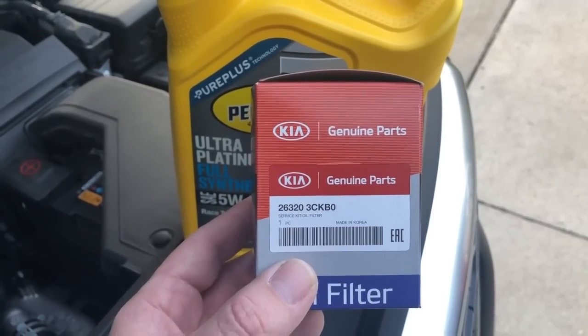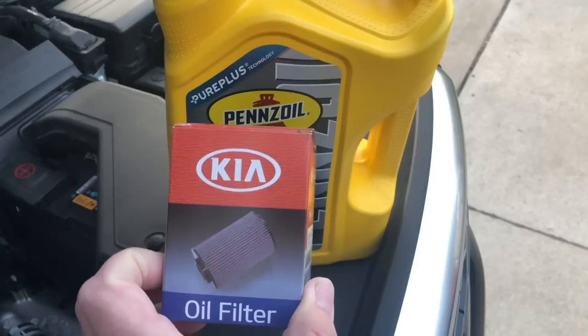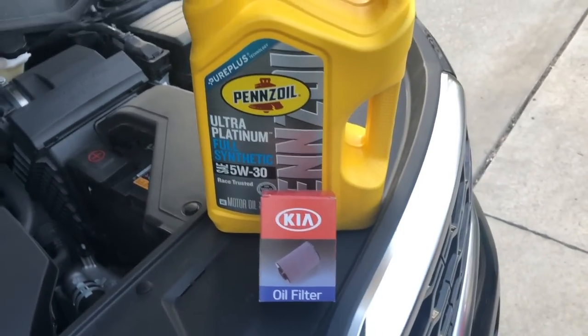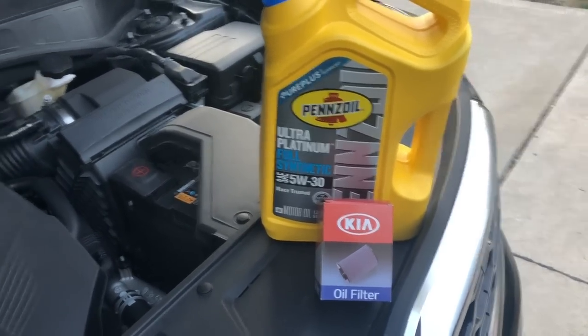So 26320C, or excuse me, 3CKB0 is the part number. So if you're able to find a comparable one at a parts store, feel free to do that. Otherwise, Kia can sell you that oil filter. I think I paid like $10 for the filter. So let's go ahead and get into the why just a little bit more.